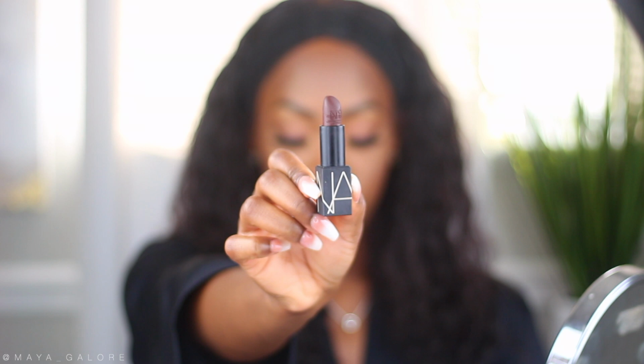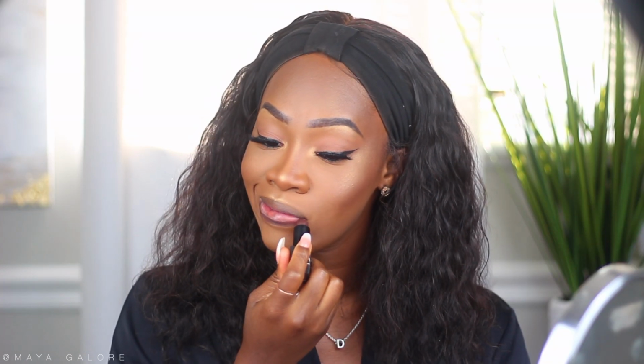Well, first, let's do lips. Let's finish this tutorial, Maya. Chill out. For lips, I typically will go in with my Nars Dominatrix. This was in their 25th anniversary lip launch. And this is a very deep brown color. I will usually do this to line my lips, so I'm just gonna go ahead into that now.